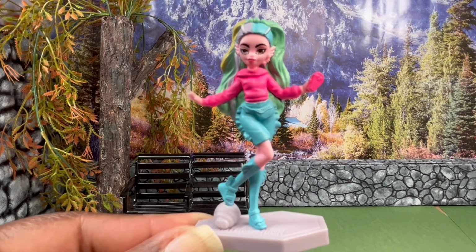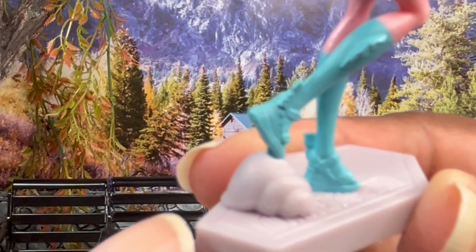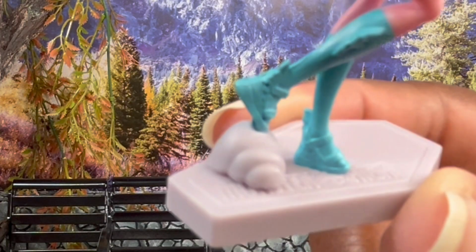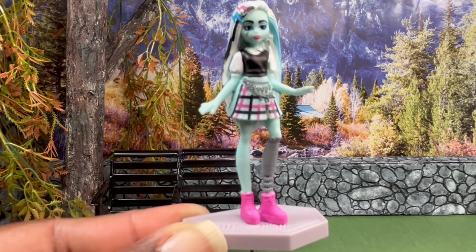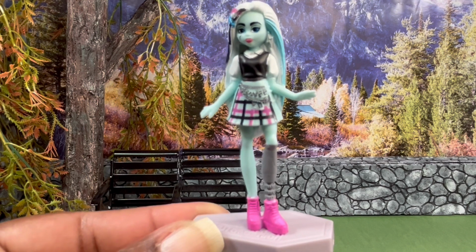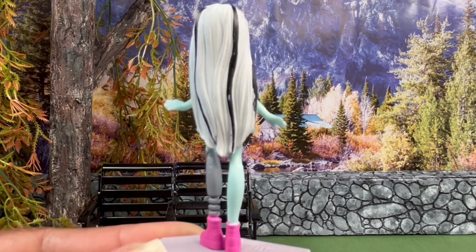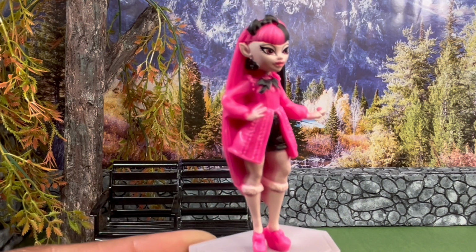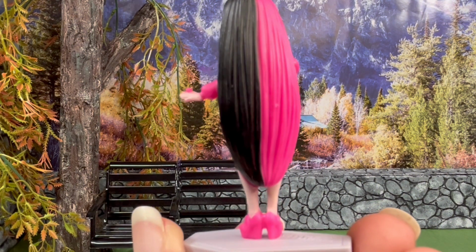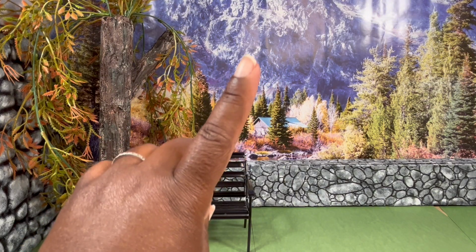They also had Laguna, and she comes in a pink and blue outfit. Her hair is multicolored. She's holding a phone, and she does have a conch shell on her stand, and she is finished on the back also. Here we have Frankie, and her outfit is black, white, blue, and pink, and here's how she looks from the back. Here's Draculaura, and her outfit is pink and black, and here's what she looks like from the back. My store did not have Cleo, so I am on the hunt for her.